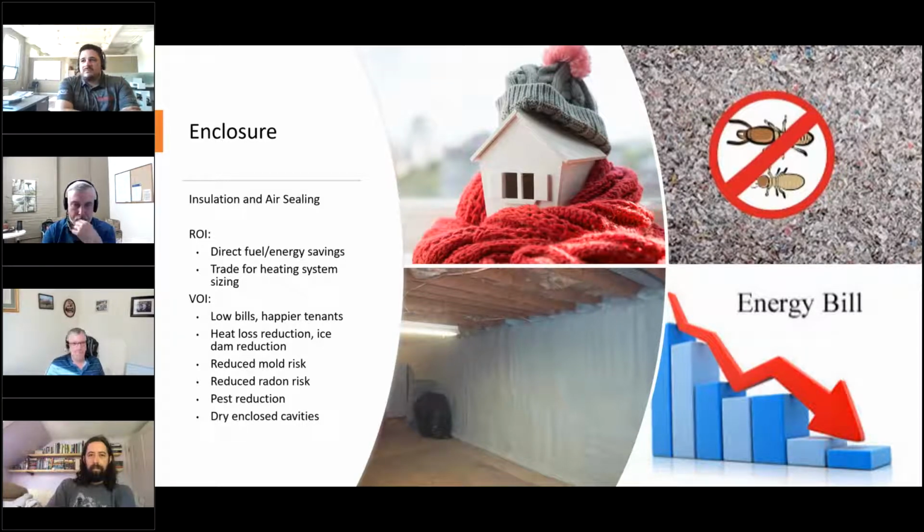The value investment, of course, having lower bills, happier tenants, heat loss reduction, ice dam reduction, reduced mold risk, reduced radon risk, pest reduction, dry enclosed cavities. There's a lot of intangible values with making your enclosure tighter.